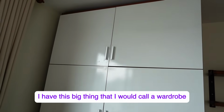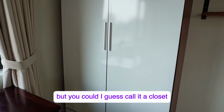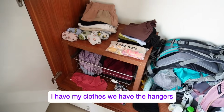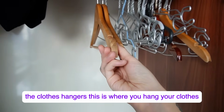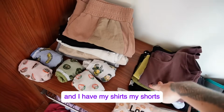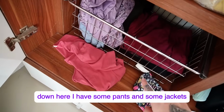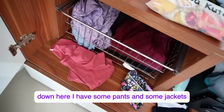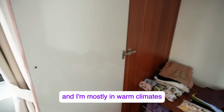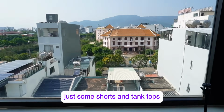And then I have this big thing that I would call a wardrobe, but you could, I guess, call it a closet. I have my backpacks. I have my clothes. We have the hangers, the clothes hangers. This is where you hang your clothes. And I have my shirts, my shorts, some socks. I have some bathing suits in there. Down here I have some pants and some jackets. I live out of these backpacks. I don't have a lot of space to put clothes, and I'm mostly in warm climates, so I don't need a lot of clothes, just some shorts and tank tops.